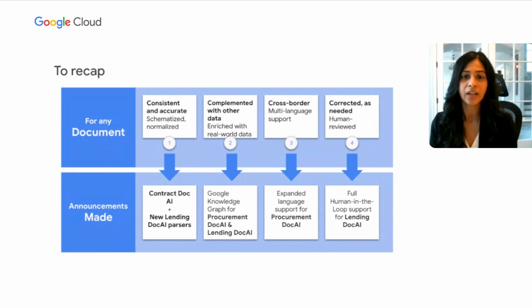With procurement.ai, we have Google Knowledge Graph integration in GA. We have custom trained models for high volume models in GA. We have translate integration in preview. We have the lending.ai with 6 new GA parsers and 30 more in preview. We have contract.ai now available in preview. We have Google Knowledge Graph integration available on lending.ai, and we have human in the loop integration also available in GA for lending.ai. We also have expanded language support for procurement.ai.